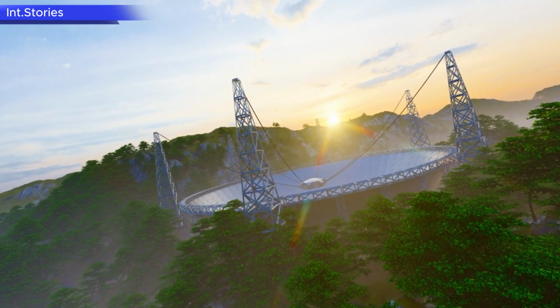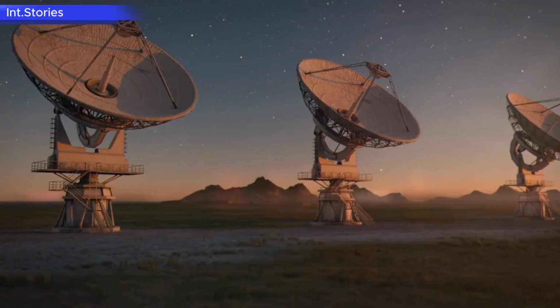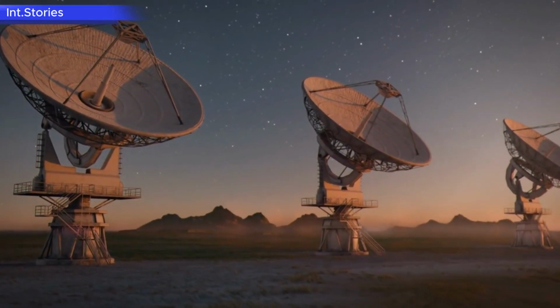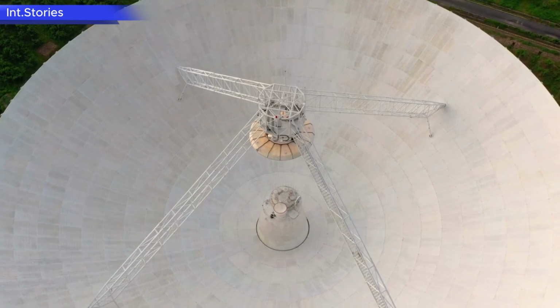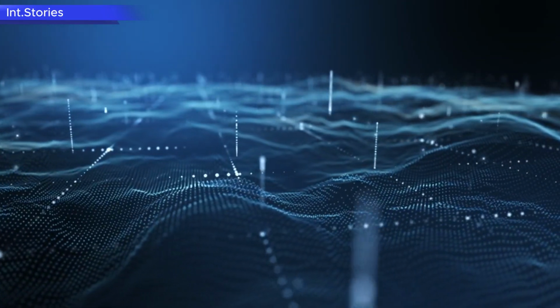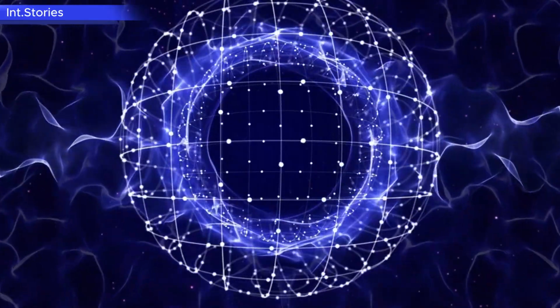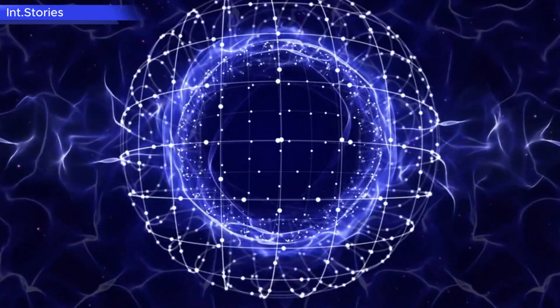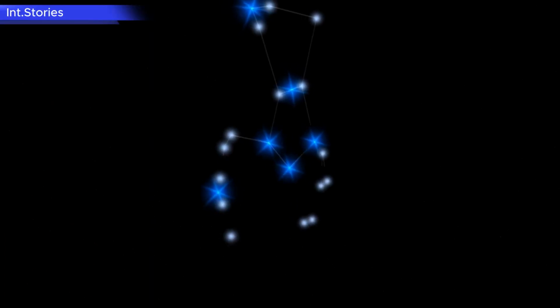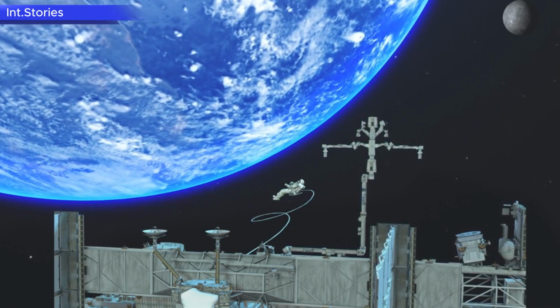FAST, Five-hundred-meter Aperture Spherical Telescope, located in Guizhou Province, China. It is the world's largest filled aperture radio telescope. The diameter of its spherical radio mirror is 500 meters. FAST's unique design with an active surface allows changing the shape of the reflector to compensate for spherical aberration and improve signal reception quality. FAST is used to search for pulsars, study the interstellar medium, search for extraterrestrial civilizations, the SETI project, study fast radio bursts, FRB, and other astronomical research.